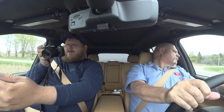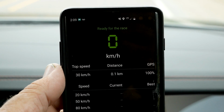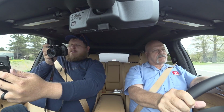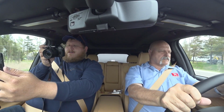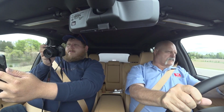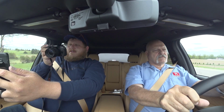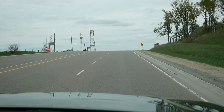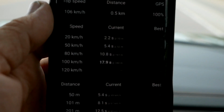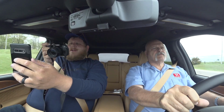Come on, phone, find your GPS. It can take a second to get set. Ready for the race, Dad, hit it. Whoa, it jumps. Again, I said this is uphill. There is 100. That was a 17.9, 0 to 100.